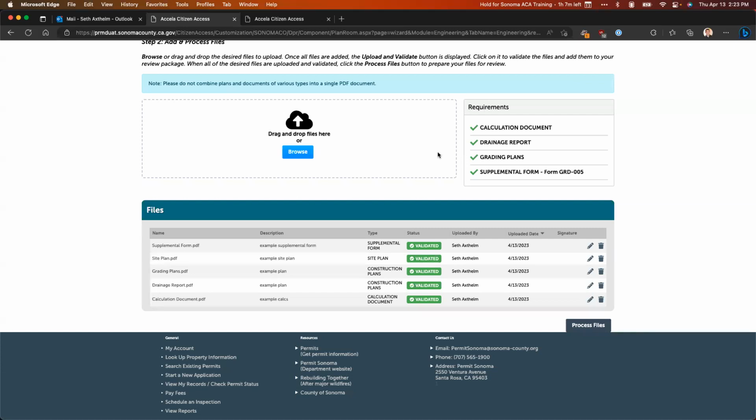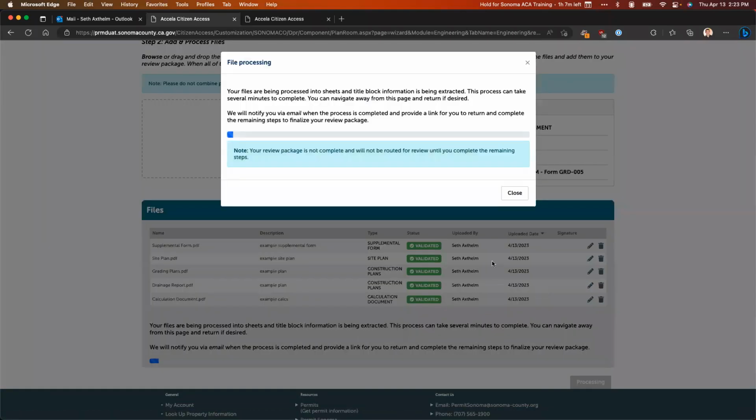I'm going to leave everything as is for now. But if you did inadvertently select the wrong document type and you notice it before you move forward, you can use that pencil icon to edit the document type. And then we'll be able to go ahead and move forward. I'm going to go ahead and click Process Files.